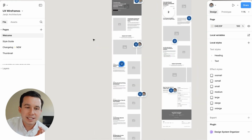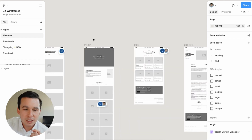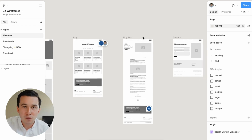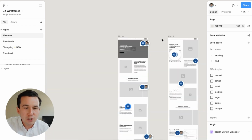So this was the sitemap where we had the home page, the about page, services, process, projects, project template, blog and blog post templates. Although the client didn't have any blog content, we still built out the infrastructure for this. Obviously, they can use the blog to post videos as well, which I'm much more bullish on than blog posts. And then a contact and a consultation page. So these are the UX wireframes.